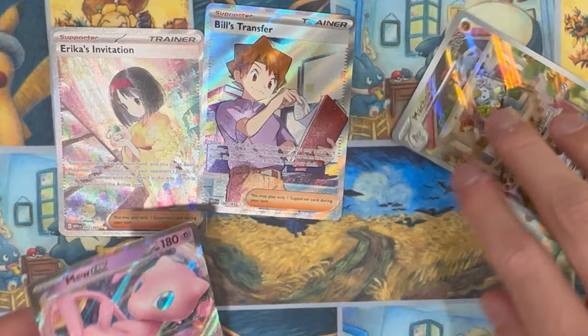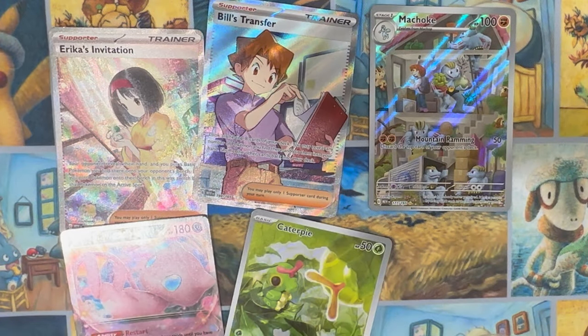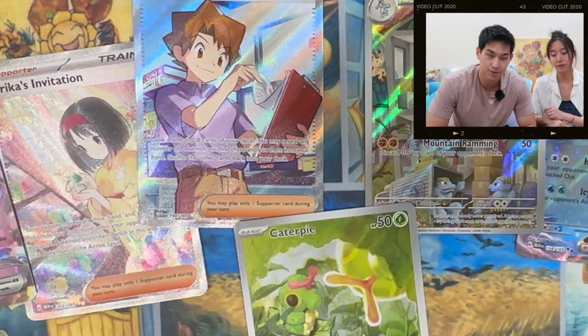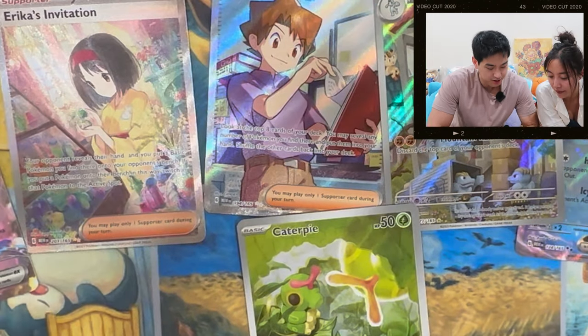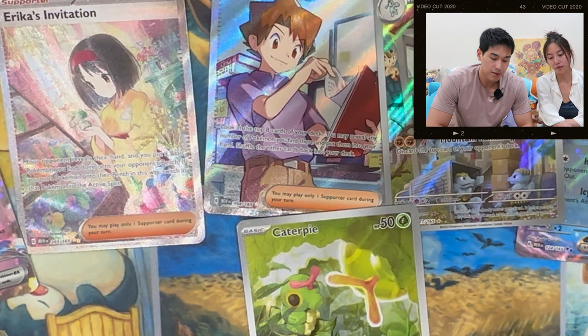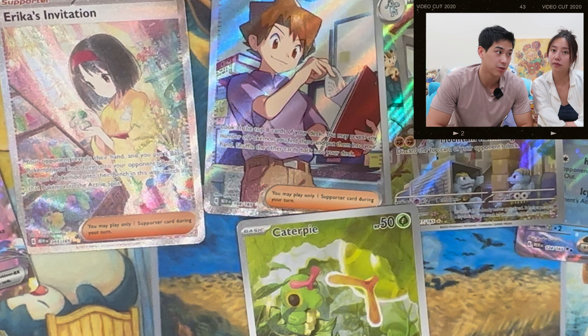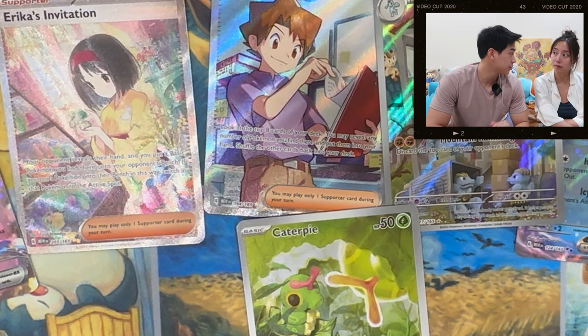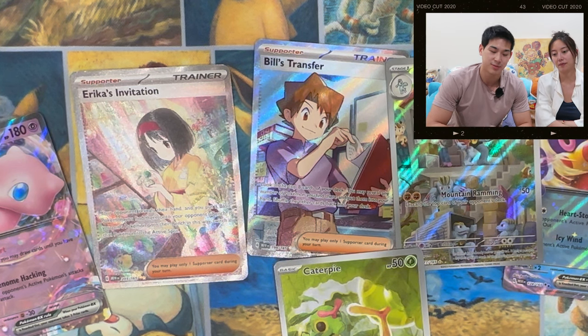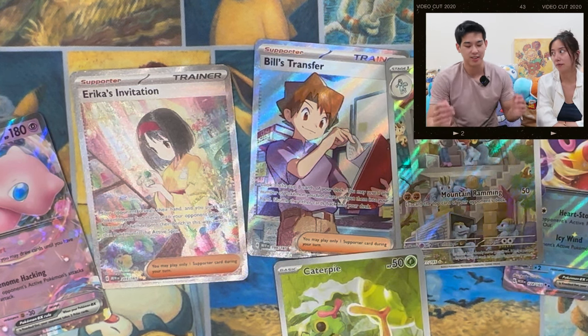So these are our hits. Erica's Invitation, Bill's Transfer, Machoke, Mew EX, Caterpie EX, and Jynx EX. I feel like this is not conclusive enough. We did get a special illustration rare. So, in the four UPCs that we got from this supply, we've gotten a total of eight special illustration rares. Cannot say for sure if it's luck or if it's part of some kind of tampering issues. I'll let you guys decide about that.